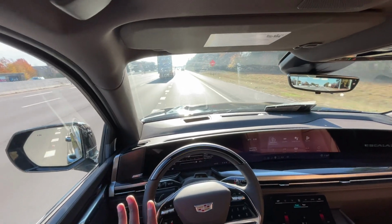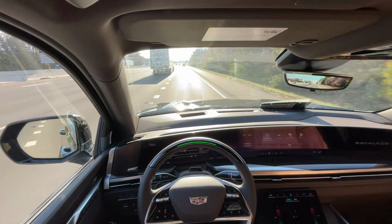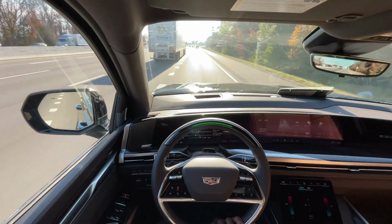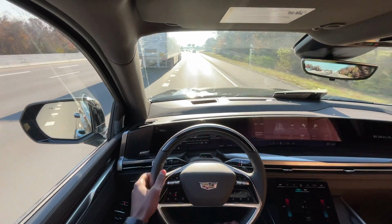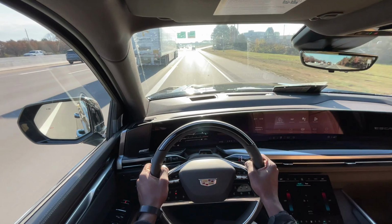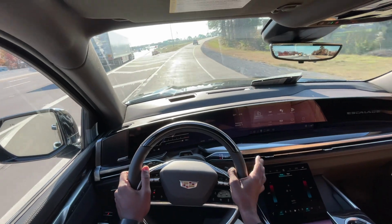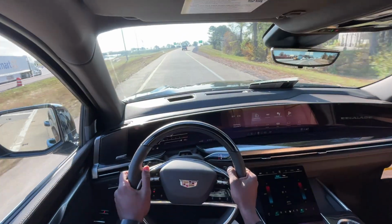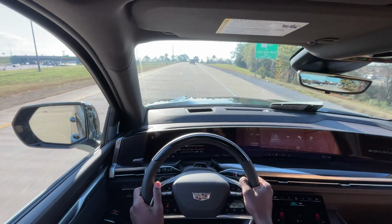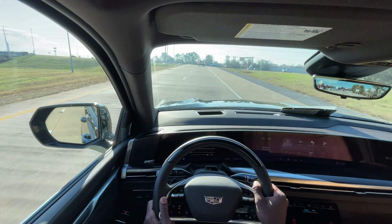But my goodness, ride quality here is fantastic. Very smooth, minimal road noise. Wind noise, I can just tell how well insulated this thing is. But it's what you'd expect from a Cadillac Escalade. And I love having the premium luxury here, like having the upgraded interior, especially in this beautiful color. Super Cruise is a must for me. It's just such a great system to have, especially with a vehicle like this, if you're gonna be doing a lot of highway driving.